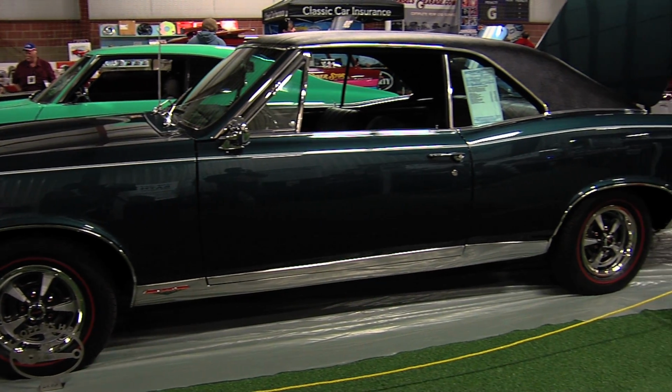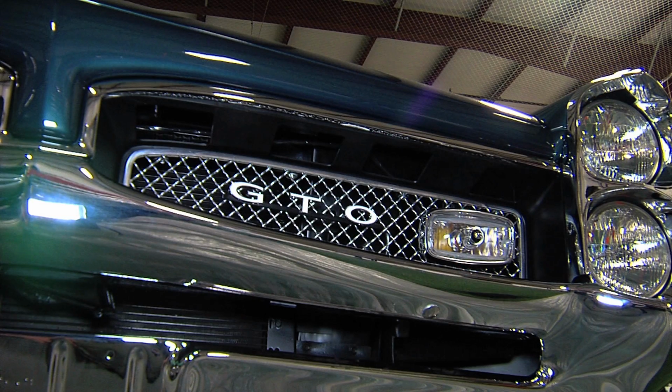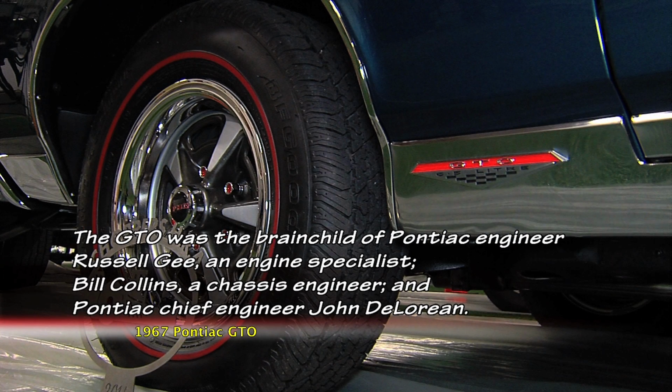Ken, you had me at... I found his car, and I thought it'd be correct to put it back original, the way it was, instead of hopping it up and messing it all up. I decided to do it all back to original.